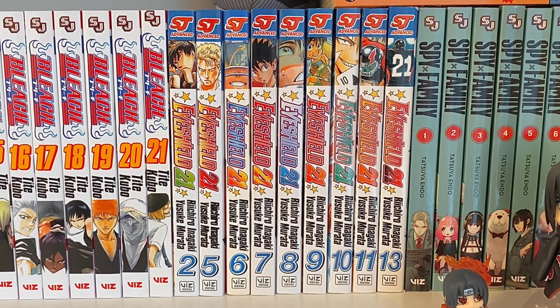Eyeshield 21 is about a kid who gets bullied and is pretty scrawny. But over the years of bullying, he's learned how to run really fast to get away from these bullies, and then he gets recruited by his school's kind of loser, or losing, football team, but he doesn't want to be discovered, so he wears this green tinted eye shield, and his jersey number is 21, so he's known as Eyeshield 21. Yeah, it's a really great comedy series and I highly recommend it.